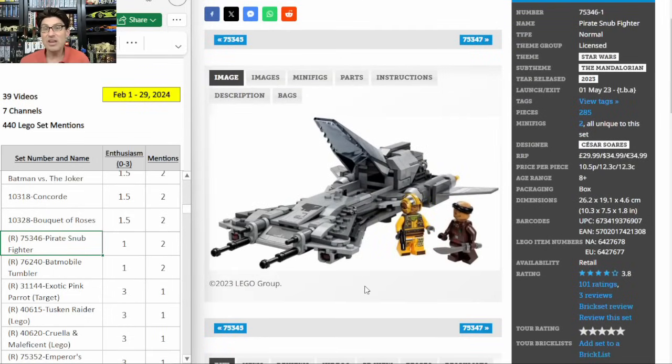75346. It's a nice little set if you're a kid and playing with it, and the minifigures are what they are, but for investing, it's terrible. Crazy expensive at $35. My son has one. Love building it, loves playing with it, loves the minifigures, but there's just nothing there for investing.